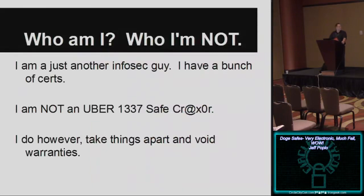Who am I? Well, I'm just an InfoSec guy, just like anybody else. I got a bunch of certs, I collect them, I'm almost A through Z. But I don't crack safes professionally. I'm qualified because I own a bunch of these and I do lock sport, and this is fun. I do like to take things apart. I do like to avoid warranties.